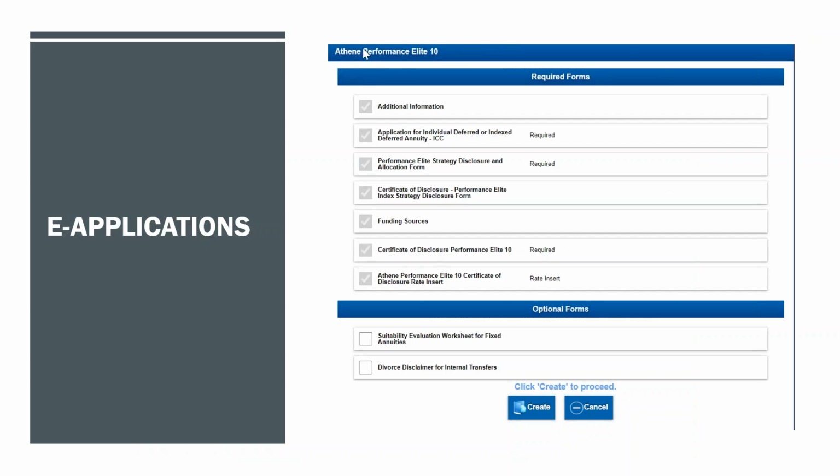And then finally, you have the Athene e-application as well. Theirs looks more like a traditional app. If you check that out, you have the additional information. You have all the forms here, like you're taking a paper app, but you're just filling it out online, submitting it to the company. I love the applications, guys.